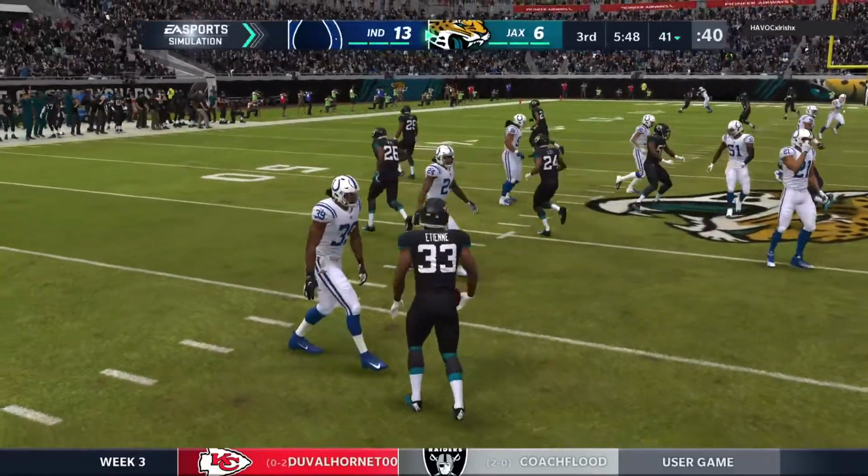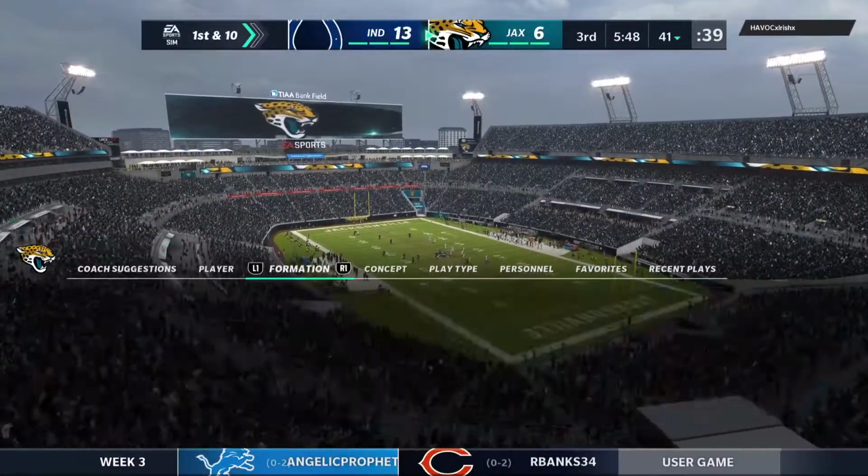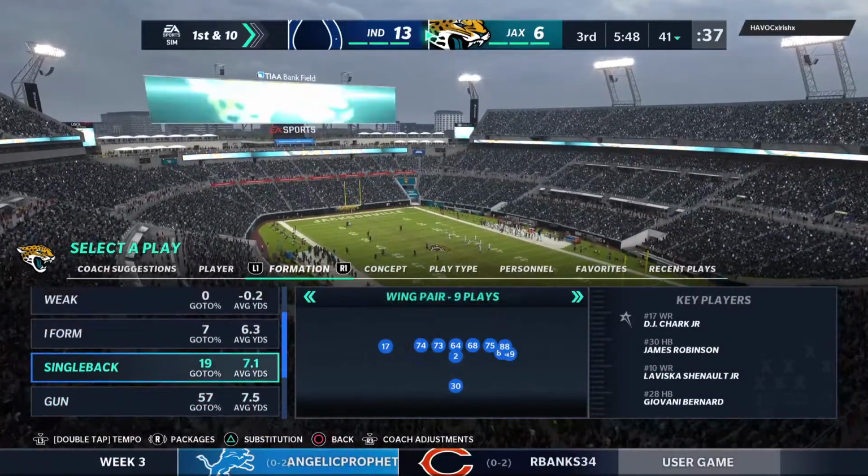A well-hit ball there. 50 yards on the punt, 3 on the return. And the Jaguars go on offense, 1st down and 10.